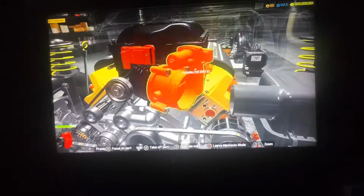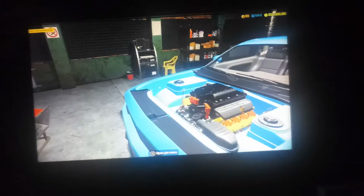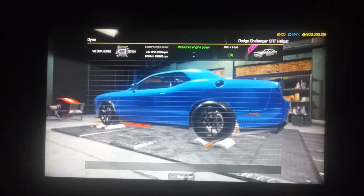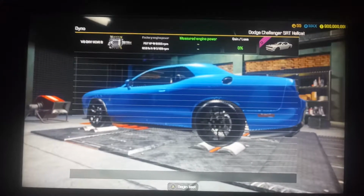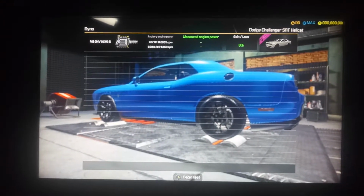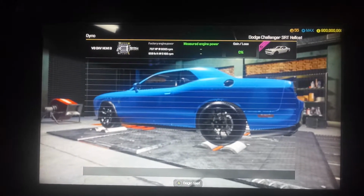Supercharged, hit me with aftermarket parts. A nice shade of baby blue with black rims. Yes, my favorite color on a Dodge Hellcat. Let's proceed. Freaking camera focus. As you can see, it says it makes 707.